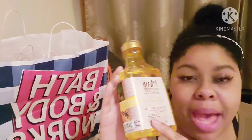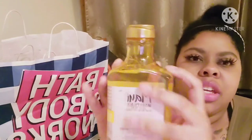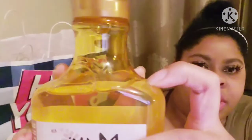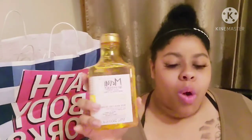This one is from Maui Moisture. I don't know if you can see because it's yellow liquid in a yellow bottle, but it was up to there. They're commonly known for their hair products and their natural hair products. You can find them at places like Target, Walmart, probably TJ Maxx, any drugstore, any place really.